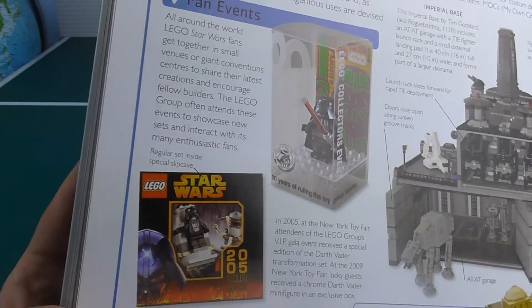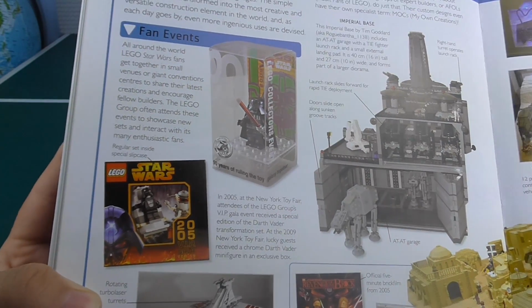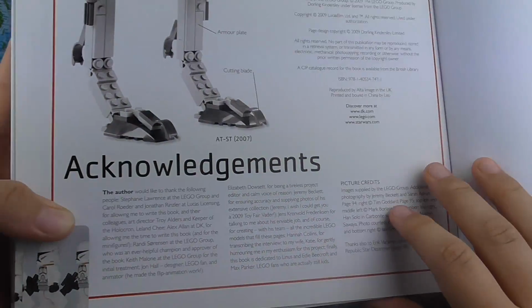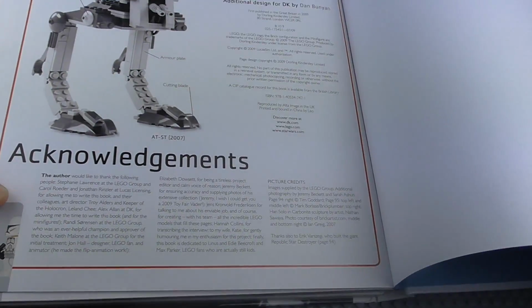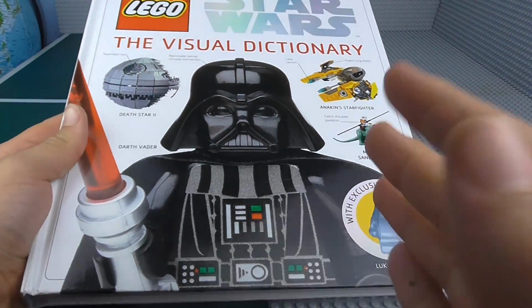And then you've got that 10 years of ruling the toy galaxy together, because Lego is the most popular toy. And then here we go, the acknowledgements at the back and all that stuff. And there you go, that is the content of the visual dictionary.